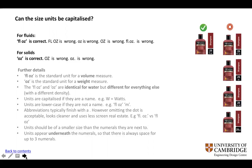And for advertising standards, you've got to show the right thing that's actually what you're offering. And you are not offering 25 ounces of shampoo, you're offering 25 fluid ounces of shampoo. They're not the same, the difference matters. Now, if it's solid, then it is just ounces, in which case lowercase OZ is correct, uppercase is wrong, and putting dots after it is not necessary, and it's taking more space than it needs to. So we say the dots can be quite happily omitted, and it's better without them.